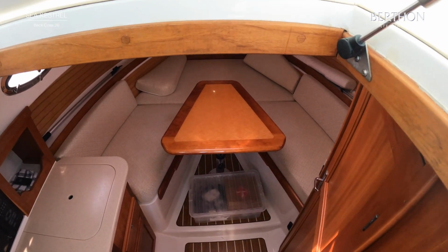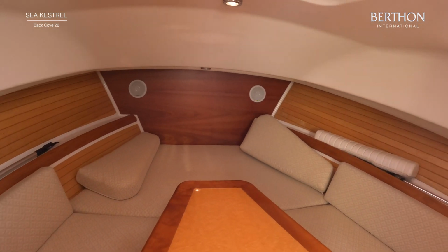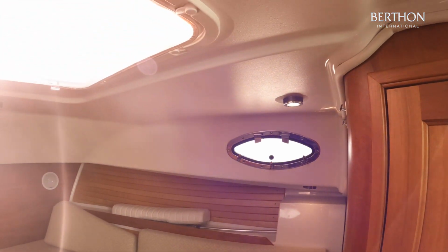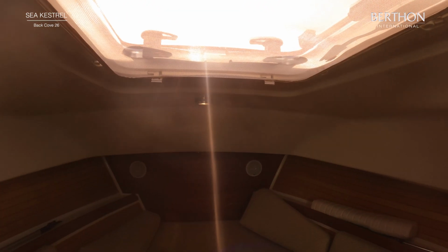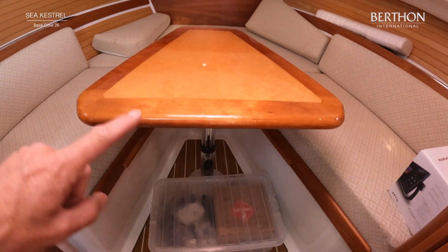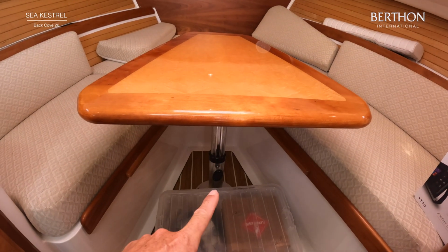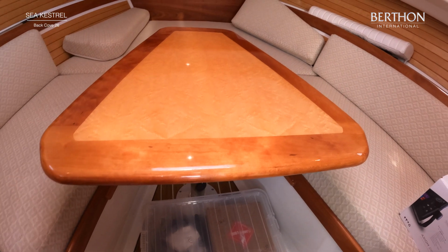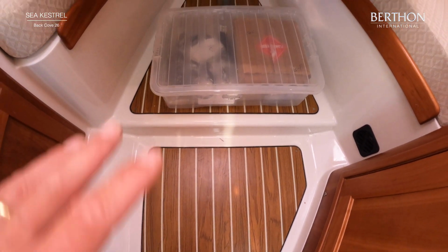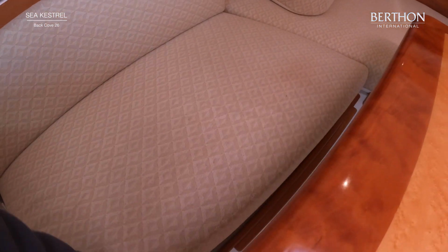And heading down into the cabin, got just a simple V-berth up here, cushions all the way around, the side cushions fold in, and the table drops down to make a decent sized double berth up there. It's all beautifully trimmed, and you have a large double berth. All the upholstery is in extremely good nick. There's access down to the bow thruster underneath the box that is there. Really good storage underneath all the cushions.